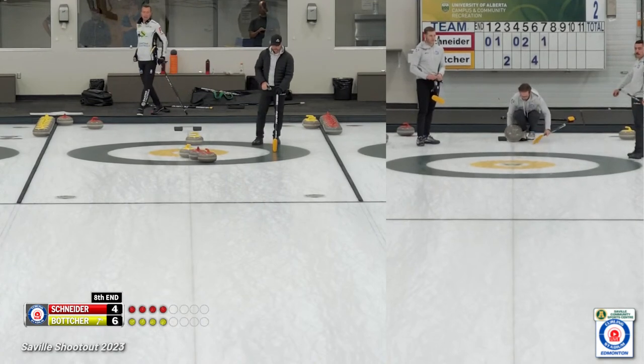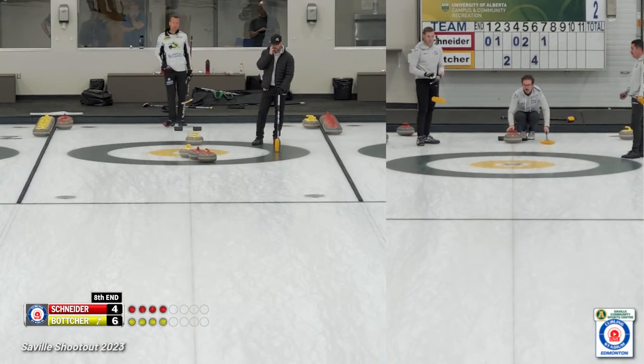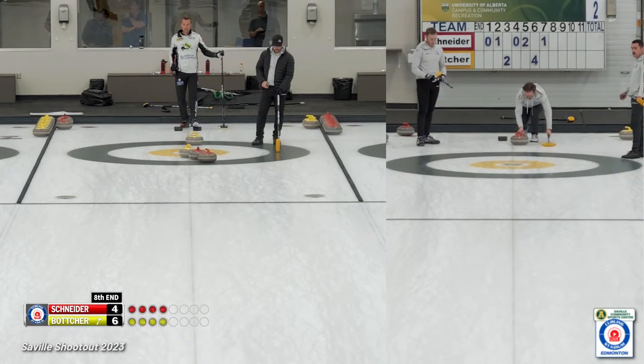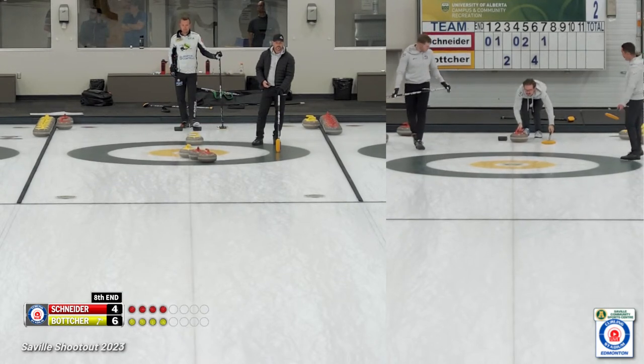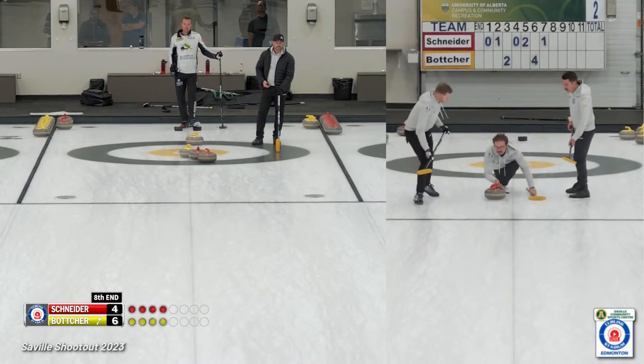On to the third stones. A lot of work to do for Team Schneider. That was always the case, though, because they were forced in that seventh end. They knew it was going to be an uphill battle this eighth end. A lot of things have to go right, and a lot of things have to go wrong for Team Bottcher.